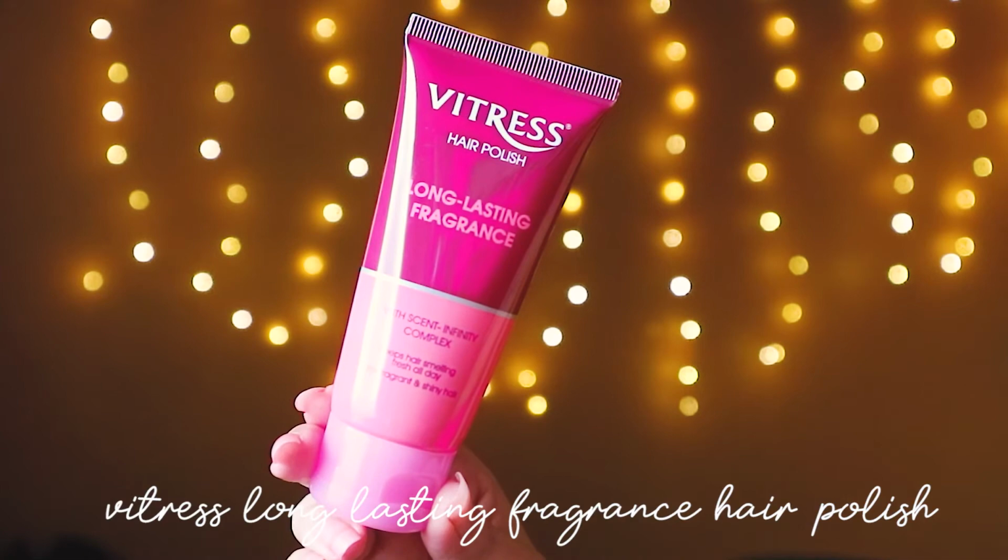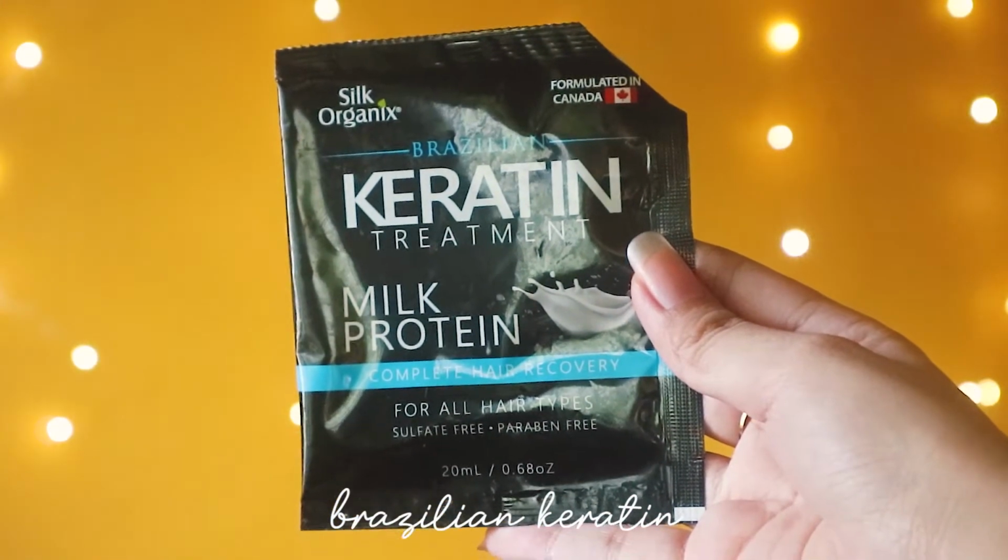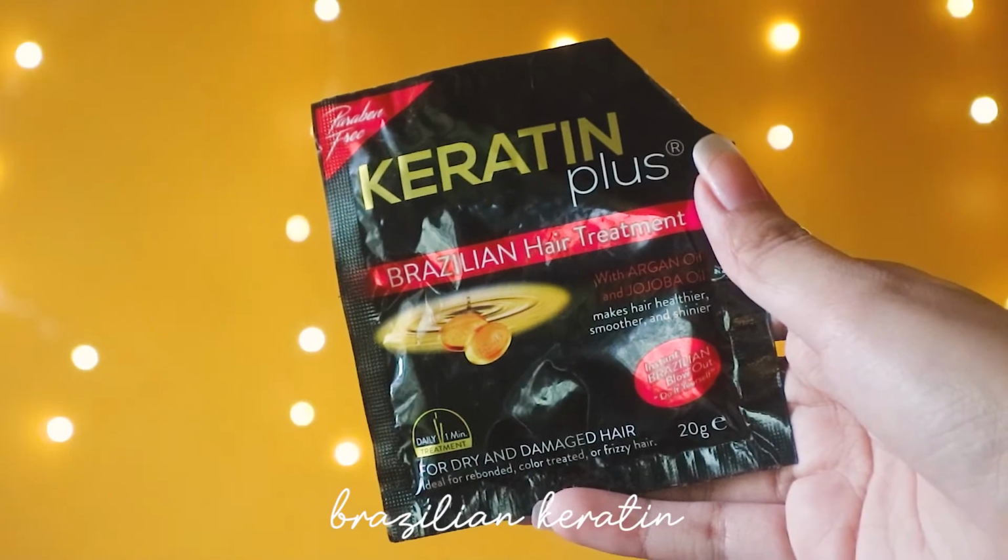I'm also using this Vitress long-lasting fragrance hair polish. I apply this one on fully dried hair. It makes my hair very smooth and very shiny, and it's very affordable as well. I also use these Brazilian Keratin hair treatments from Organix and a different brand. This is actually for dry and damaged hair, so it's perfect if you want to maintain that shiny and smooth hair at an affordable price.